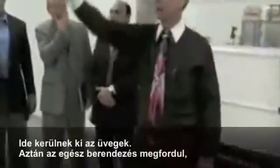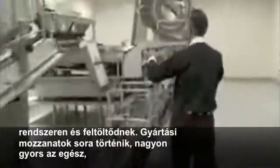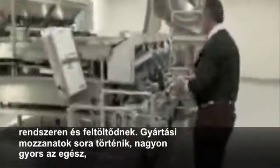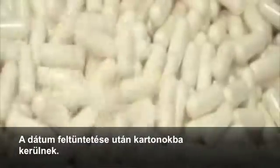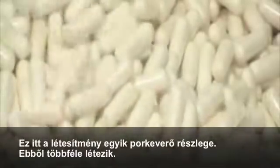Then bottles are dumped in here. This will rotate, set the bottles up, take them down through this system, and it fills them. You can see there are lots of lines filling tablets here. They move along real fast, then they have a seal put on them. They're capped, they have a code date put on them, they're labeled, and they go out and they're boxed.